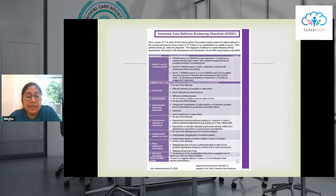Now, again, having said about sleep-wake cycle disturbance, what we tend to maintain is something called a sleep diary, where we monitor how frequently the patient is sleeping. Is he sleeping at a stretch for more than 4 hours? This is what you would want, this is what sleep hygiene is, because it is very important to maintain to avoid delirium, which is one of the risk factors. So we tend to maintain something called a sleep diary.